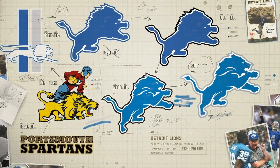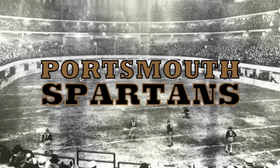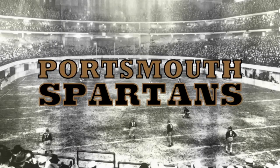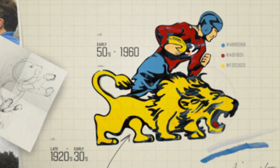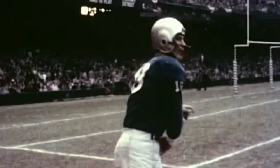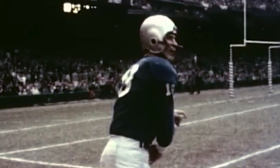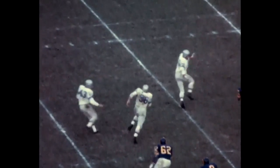Detroit, another old-timer having been around since 1930. Started as the Portsmouth Spartans, but they moved shortly thereafter. The first Lions logo didn't come along until the 1950s, though. A cartoon football character with a lion below him. Like most teams, their helmets didn't have anything on them until the 60s. It was certainly a simple and a bold design. The silver helmet looked different than what a lot of other teams were sporting.